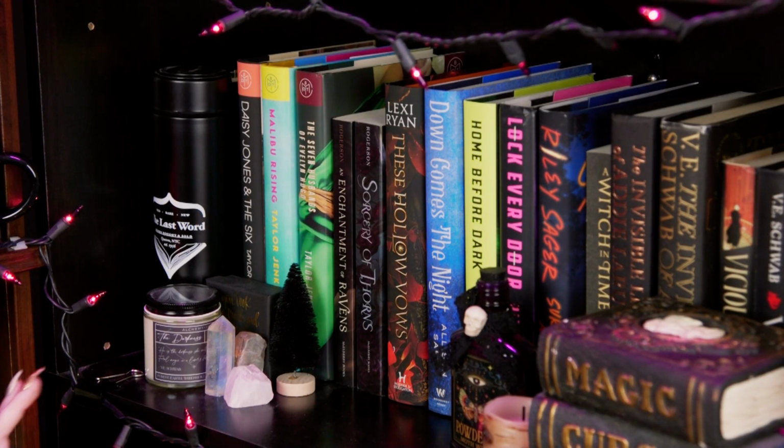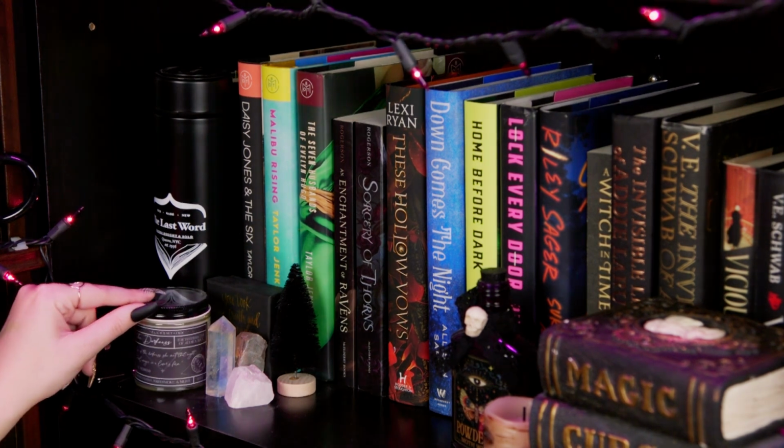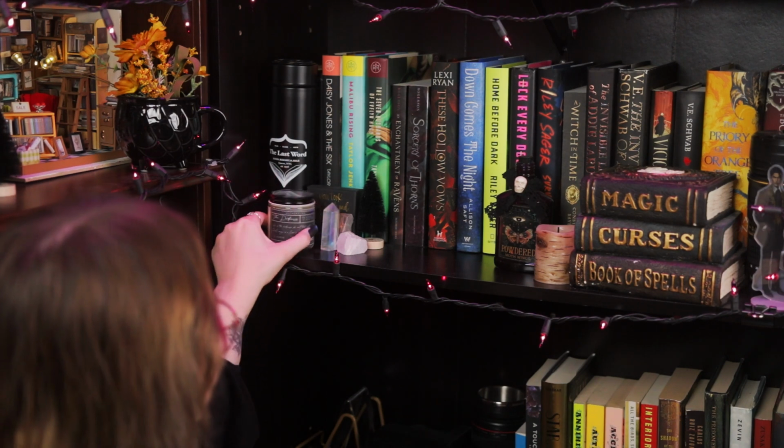Before I get to the books though, just pointing out some of the decorations. Both this thermos and this candle were part of the special edition Addie LaRue box from Owlcrate last year, and this is a candle with a wood wick.